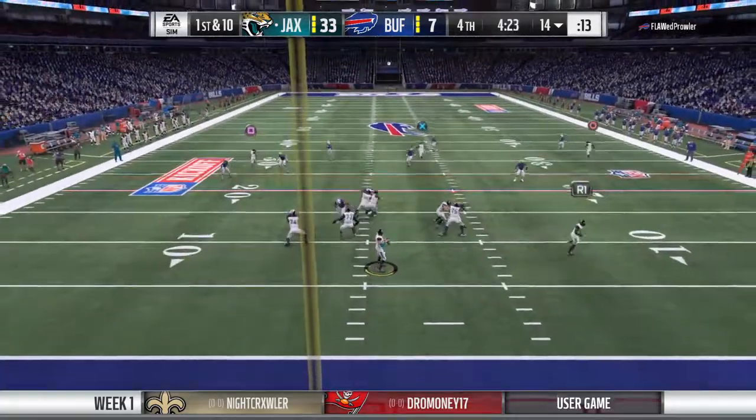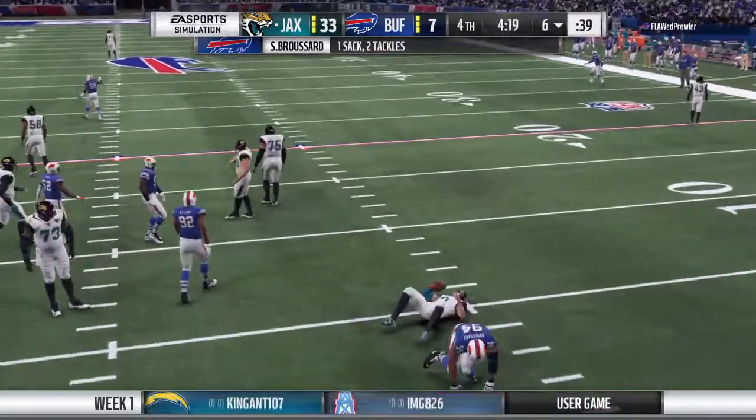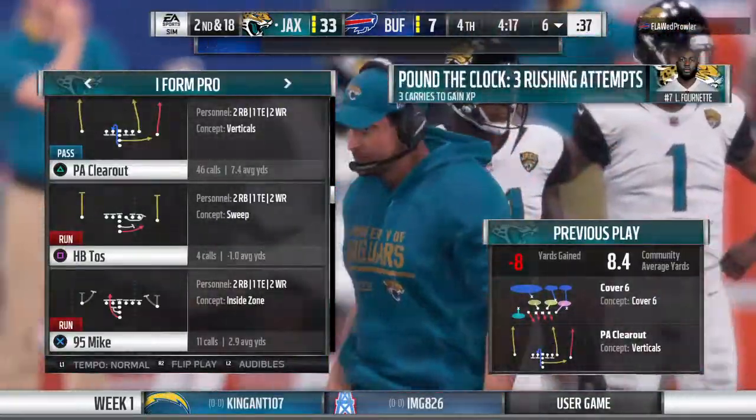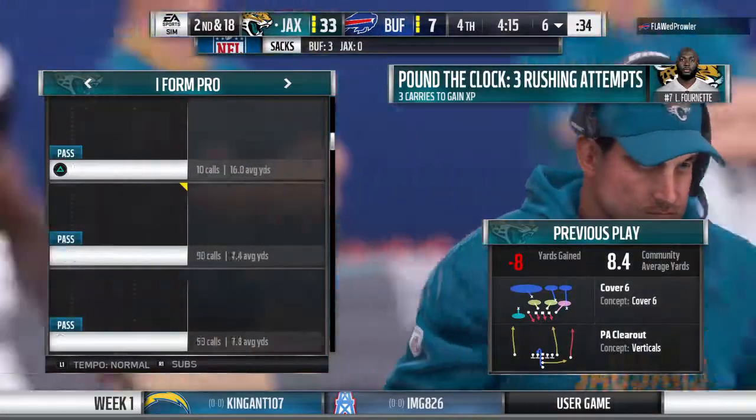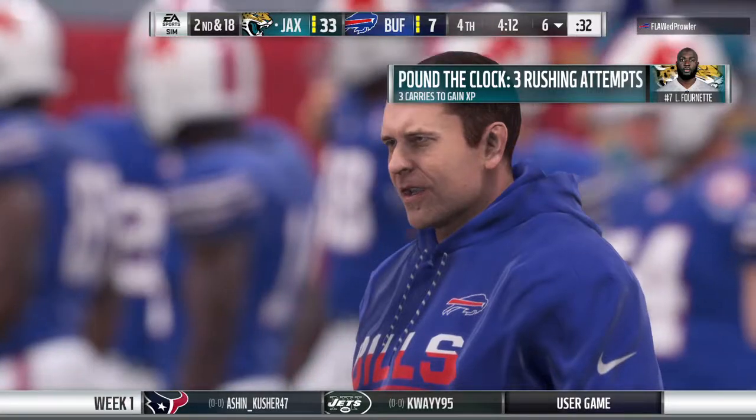Now a play fake here on first down. And he's going to be brought down back at his own 6-yard line. Well, they go play fake. The problem is nobody was faked out. And when no one's faked out, what's the end result? Quarterback gets hit.